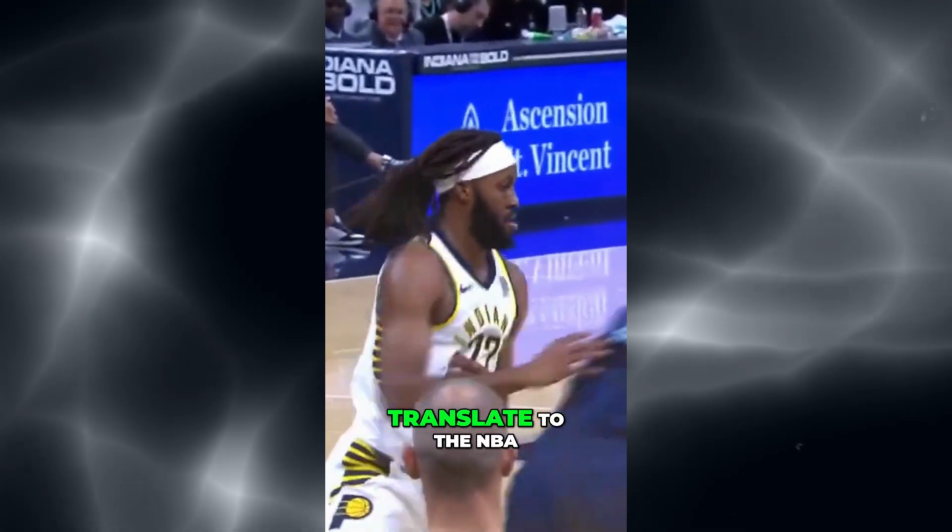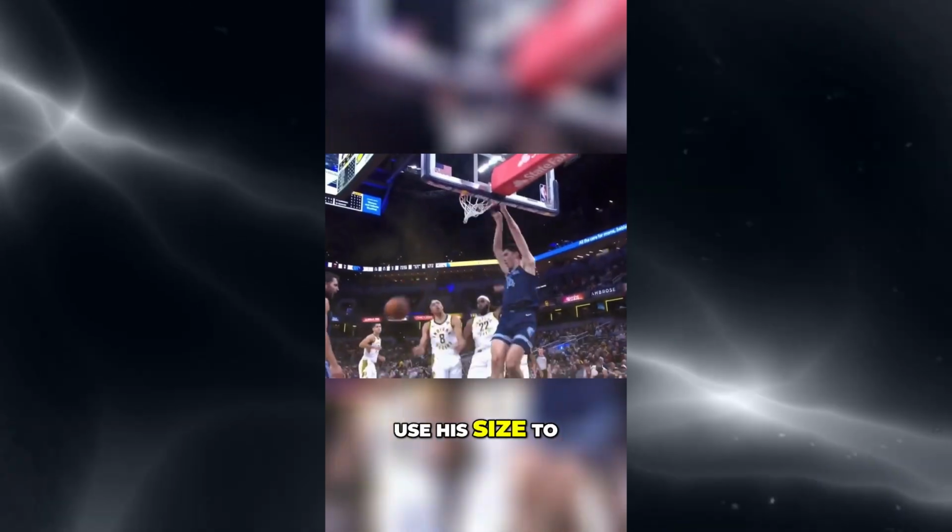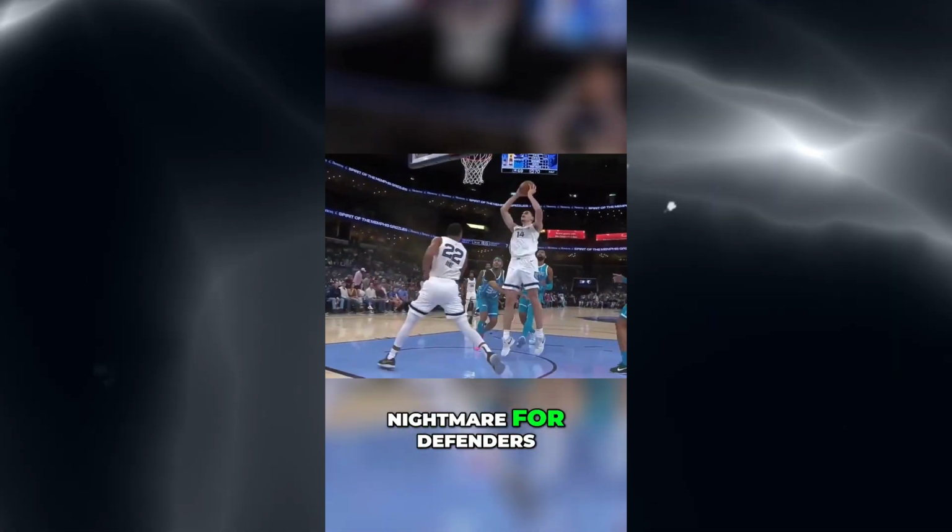People said it wouldn't translate to the NBA. Well, they were wrong. His post hooks are already looking deadly, and his ability to use his size to carve out space in the paint is a nightmare for defenders.